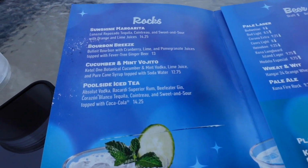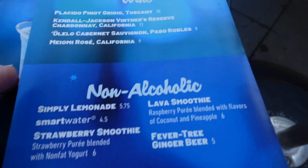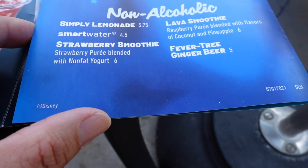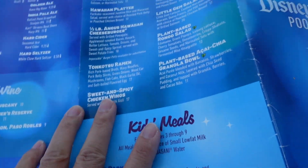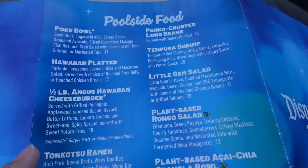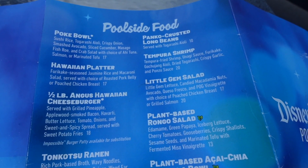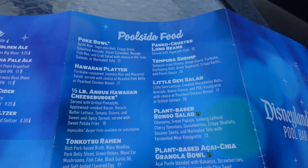The menu. There's some margaritas, beer, wine, non-alcoholic drinks. Maybe I'll get something like this. And then there's more drinks here. And when you turn around, here is the poolside food. They told me that the kitchen here is the same kitchen as Trader Sam's, so it's basically the same food. I think we're gonna order a couple of really cool things here. Let's see. I'm gonna ask the waitress what's popular.